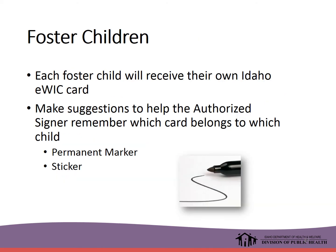If a family has multiple foster children, each foster child will have their own account in Whisper. An Idaho eWIC card will be issued to each child. Encourage the authorized signer to mark each foster child's card with a permanent marker or a sticker so that they can remember which card has which child's benefits on it. More information on foster children will be included in eWIC discussions to come.